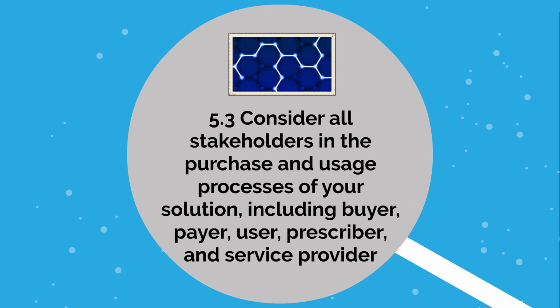There are many stakeholders involved in purchasing and using the product, and you should consider them all in your processes and in your making of your business models. And that includes buyers, payers, users, prescribers, and service providers. And they have different interests, and you should look at all of them.